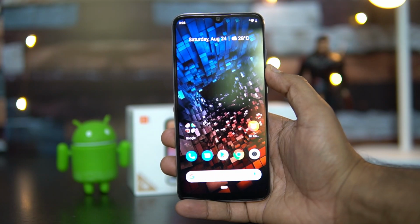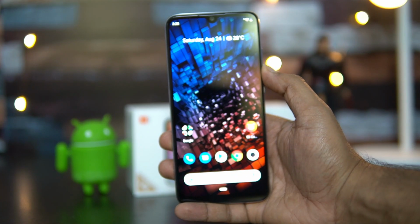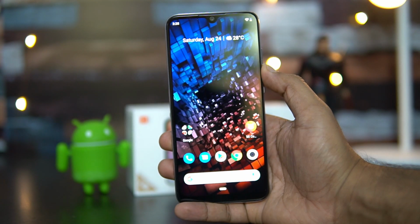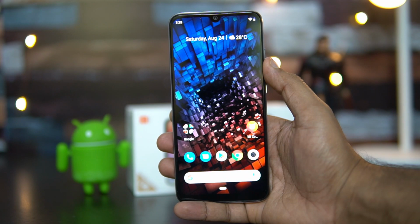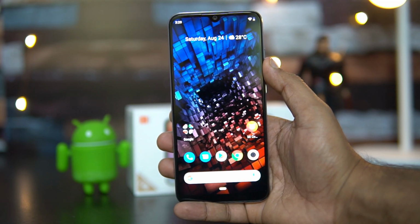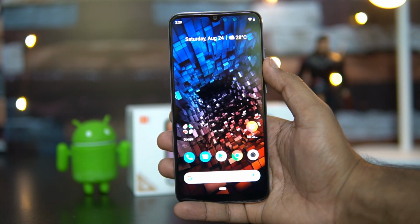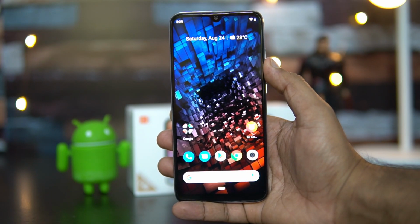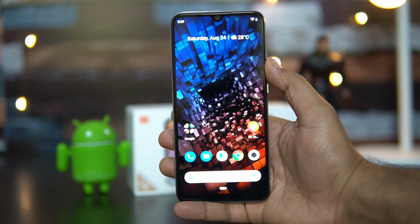Now, another important aspect about the Xiaomi's Mi A3, it has UFS 2.1 storage. So that means app opening and app performance will be really good. It is one of the few smartphones offering UFS 2.1 at this price segment, because most of the smartphones have the typical storage, but here we have UFS 2.1 support for storage. So that means this will be able to do much better in terms of app performance and also in overall performance.